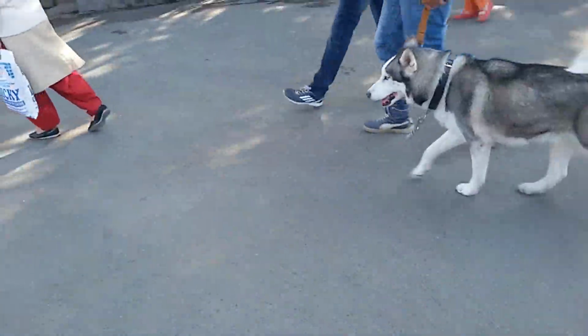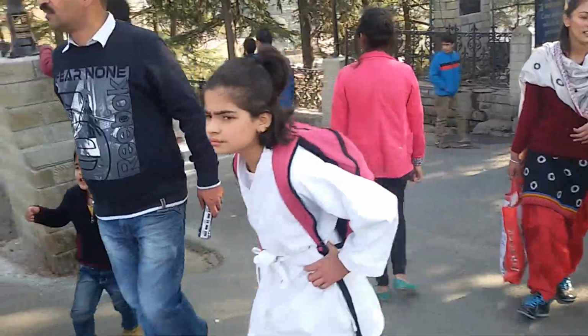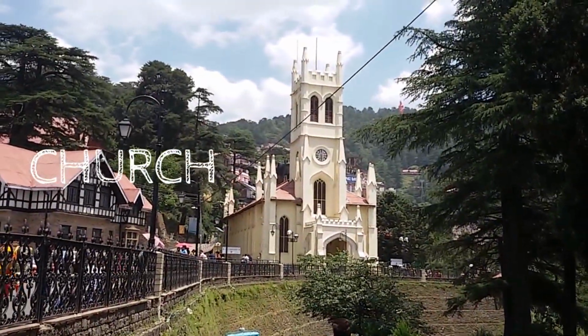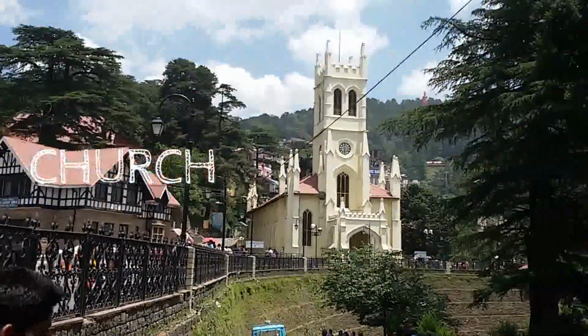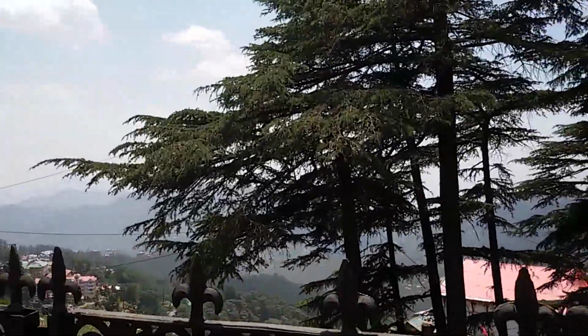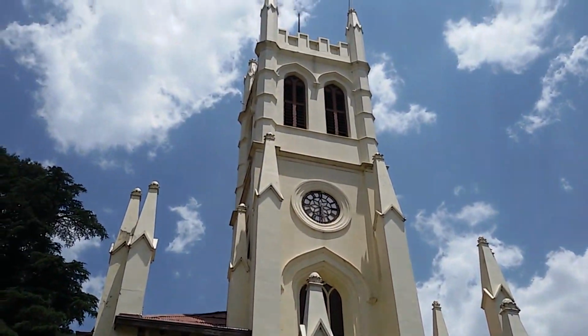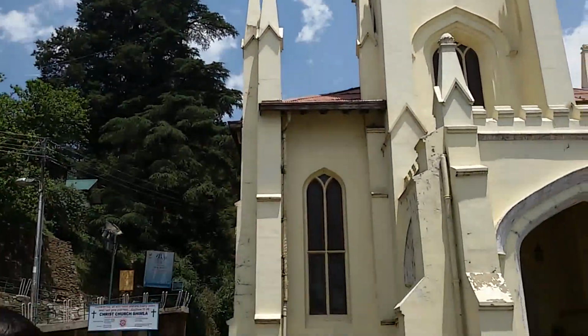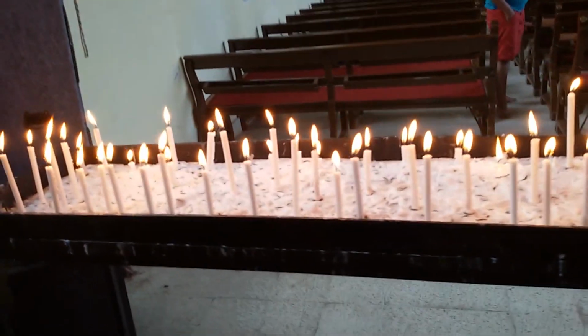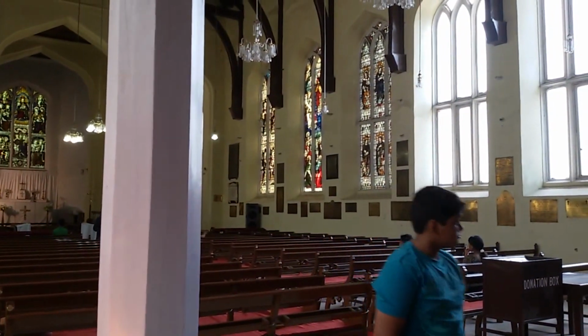Show that dog. So there's the church behind me. And you know how much I love dogs. So this one had to feature here. There's the church after a while when the sun was shining. Shimla church. And that's our flag. This is one of the oldest churches in India. Inside the photography was not allowed, so there was this much only I could capture for you guys.